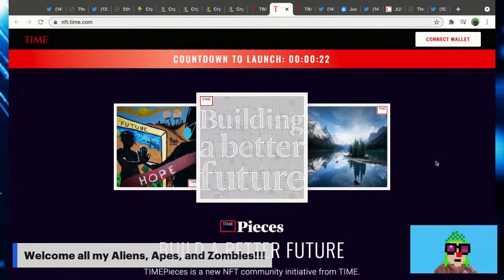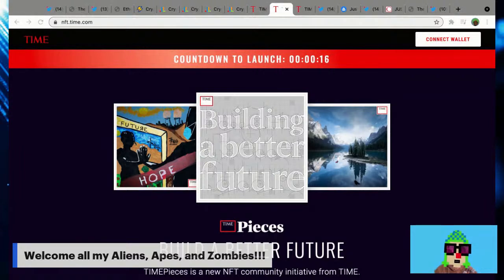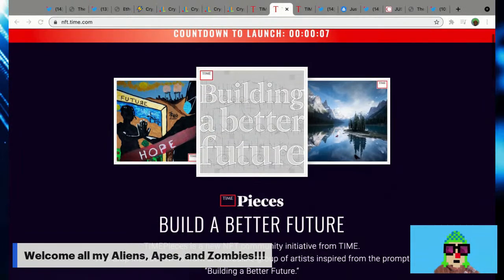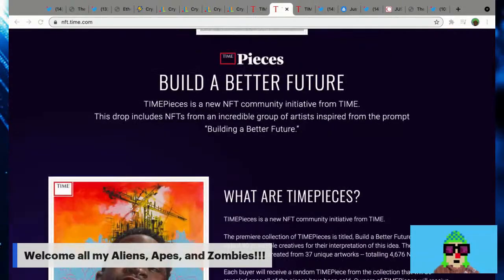So I'm at nft.time.com. In the upper right-hand corner, there is a connect your wallet button. You're going to connect that MetaMask wallet in there. Hopefully you have one of those set up prior to this. And you're going to hop right on in. There's 9 seconds. Look at that launch time. All right, just about good.